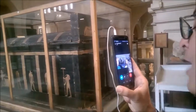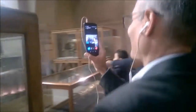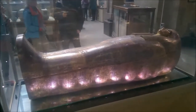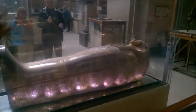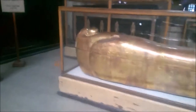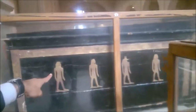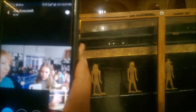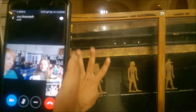Let's see his wife. How many coffins for her? This is the first coffin of his wife. Her name is Toya. And that coffin had been put in that second one. And the second one will be put in that black one. So the woman was buried in 3 coffins, and her husband was buried in 4 coffins.